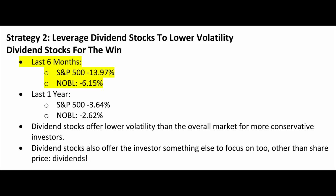And what you can see on the screen right now is over the last 6 months, I'm comparing the S&P 500 versus NOBL, which is a Dividend Aristocrat ETF. You can see over the last 6 months that the S&P is down 13.97%, but you can see that the Dividend Aristocrat index there is down 6.15%. And so the market is down over twice as much as the Dividend Aristocrat index. And Dividend Aristocrats are among the best dividend stocks that there are. And over the last year, it's interesting, I'm pointing this out because the S&P 500 is only down 3.64% as compared to a negative 2.62 for the Dividend Aristocrat.